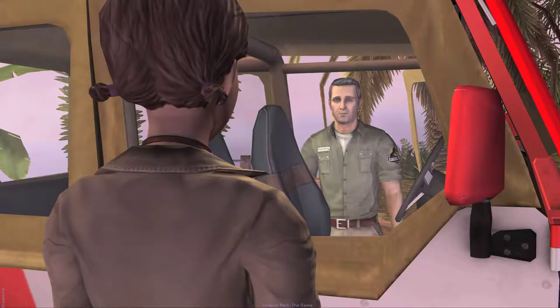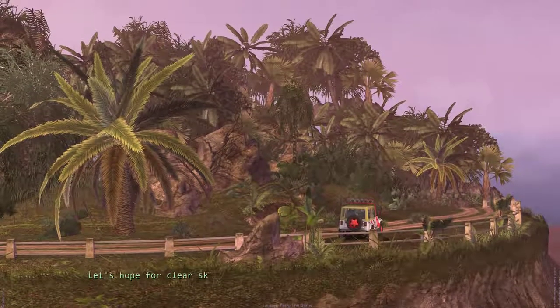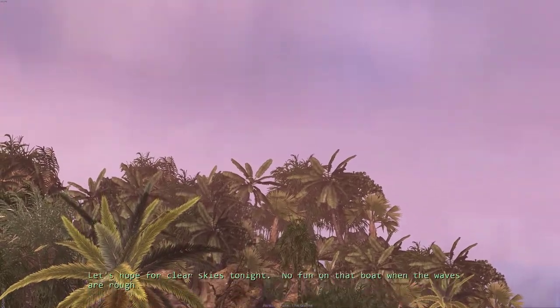Come on, let's go. Let's hope for clear skies tonight. No fun on that boat when the waves are rough.